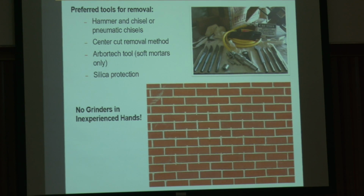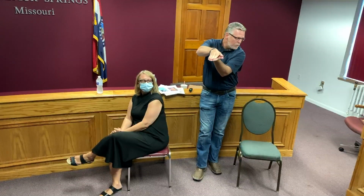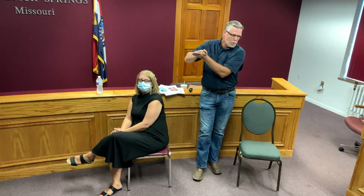An Arbortech tool is for soft mortars only, not for modern mortar removal. It looks like a couple little half-moon shaped blades with carbide teeth that run side by side just like this, and they go at very fast speed, and you can use them to plunge into the wall and it'll vibrate and just cut those joints out. They're also great for the head joints, the smaller joints, because a grinder won't fit into those joints, but an Arbortech can go in there. Or if you're looking to remove one brick, it allows you to plunge and go all the way in and around that whole brick and just pull one brick out. It's a great tool.